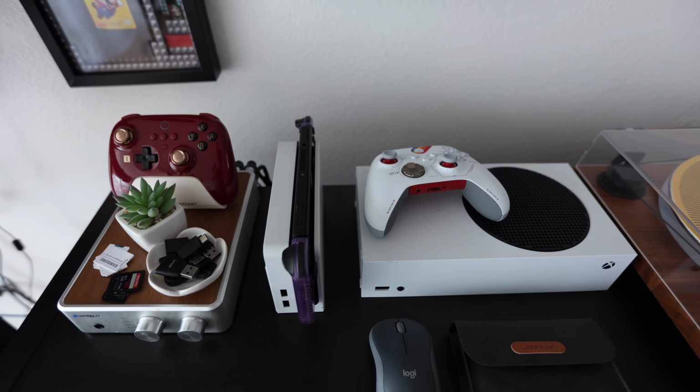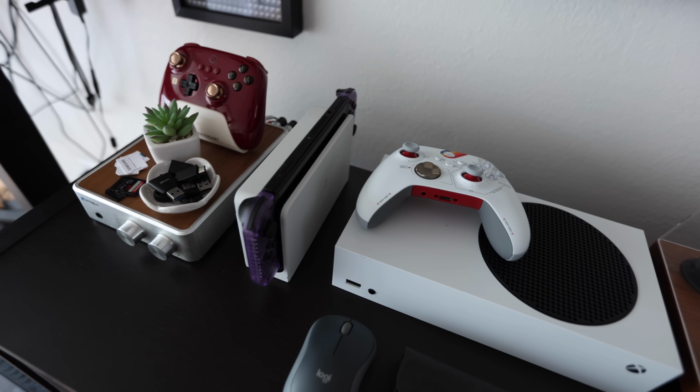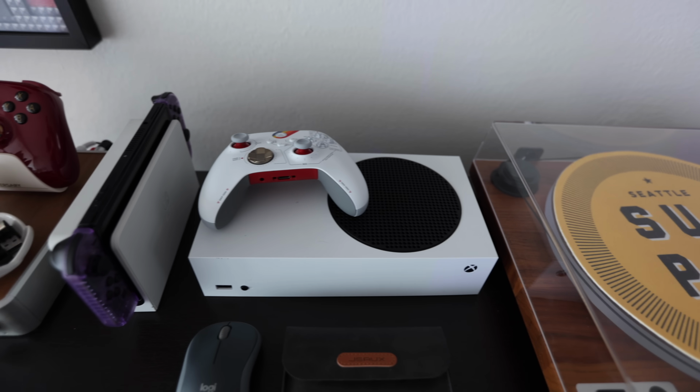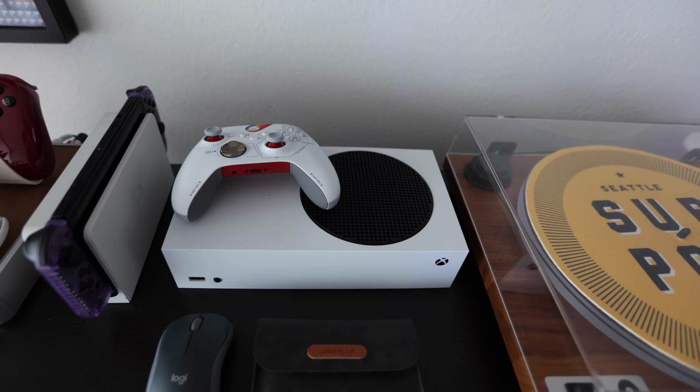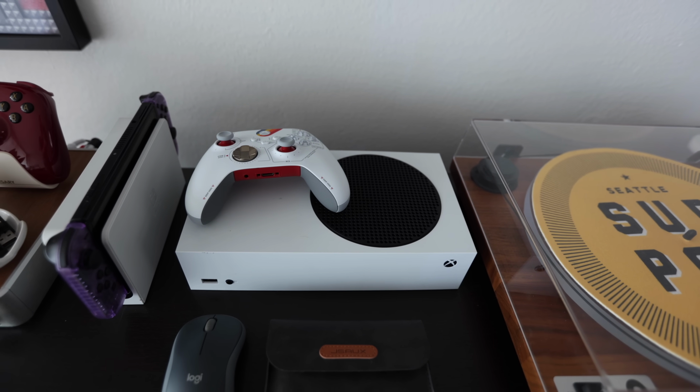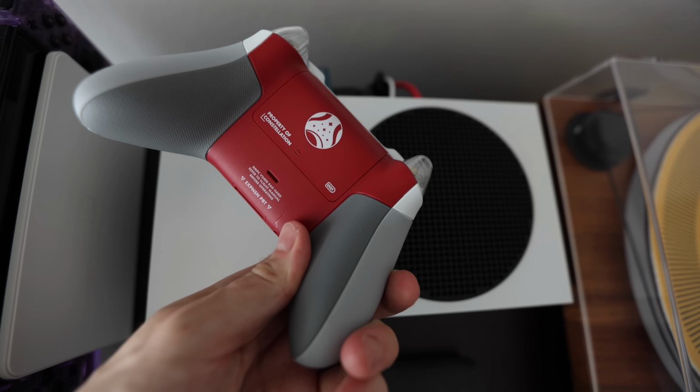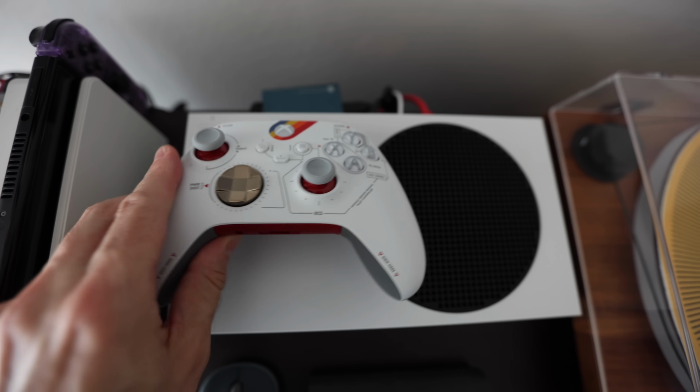Moving on, I have my Nintendo Switch OLED as well as my Xbox Series S. When I first got these and put them here in the studio, I had dreams of taking breaks and playing video games, but I never really get around to doing that. I usually have other things to work on. But I do play the Xbox from time to time, so I'm really happy that it's here. I've got a nice Starfield controller that goes with it.